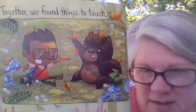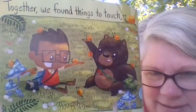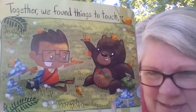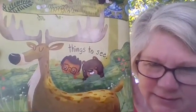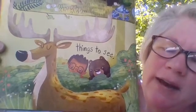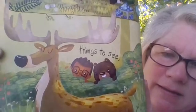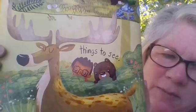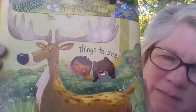Together, we found things to touch. Look at all of those cool snails and mushroom and fungus. The snails seem to like them. Things to see. Ooh. Again, look, they're being very careful, trying to stay out of the buck's way. It's a tall male deer, adult male deer. They're just observing from afar. They're not going near him. They're not trying to pet him, not trying to scare him.